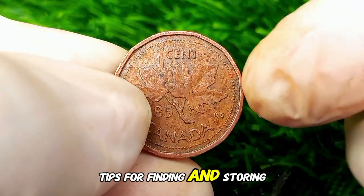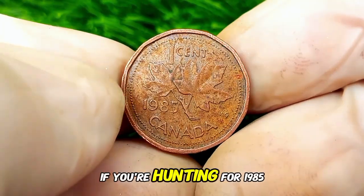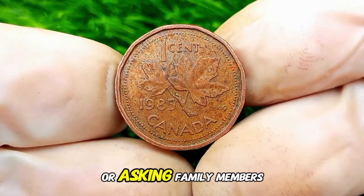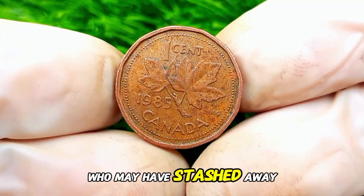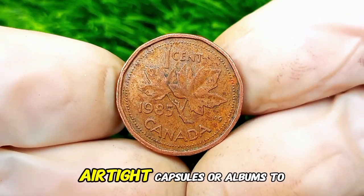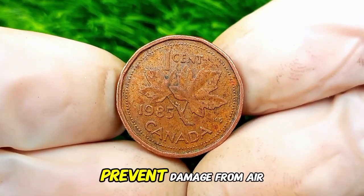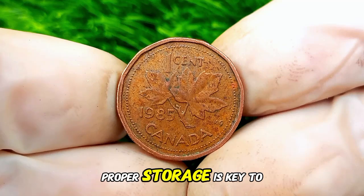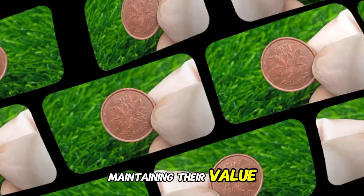Tips for finding and storing pennies. If you're hunting for 1985 pennies, start by checking old coin jars or asking family members who may have stashed away change. To preserve your coins, use coin flips, airtight capsules, or albums to prevent damage from air, moisture, or handling. Proper storage is key to maintaining their value.